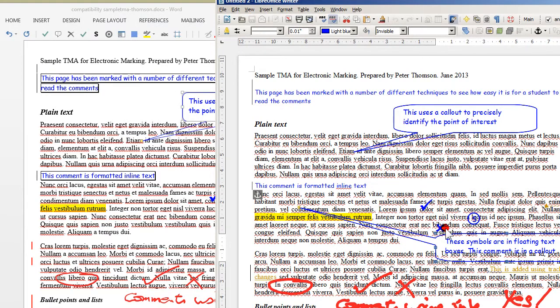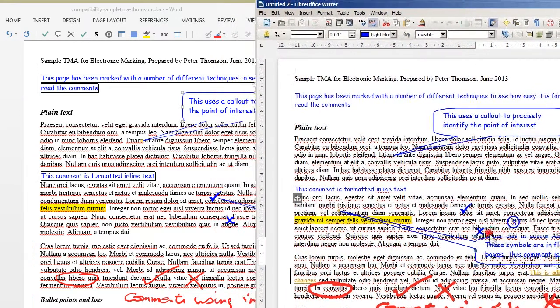We can see the floating symbols, but because the text has moved underneath them, they're no longer marking the correct points. The same applies to the inking comments. Here we have highlighted this part. The highlight is now on a different piece of text. Our tick has also had the text underneath it shift. Not the most desirable situation.